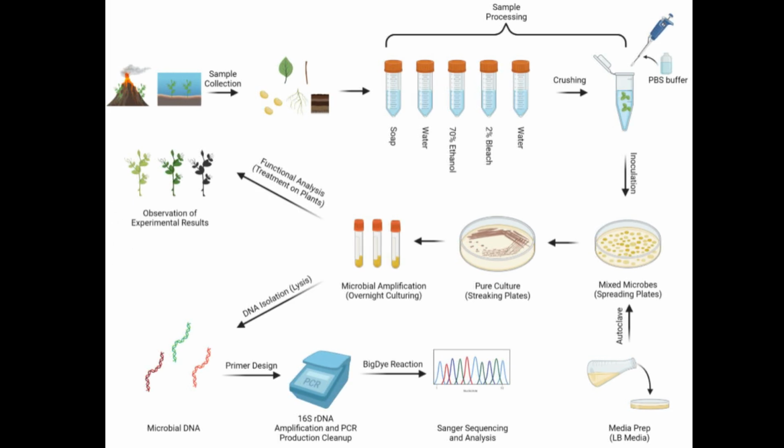It needs a melting temperature of about 50 to 60 degrees Celsius. The primer pairs should be within 5 degrees of their melting temperatures, and they should not have complementary regions. Next, the PCR reaction is done. This happens in 3 steps.